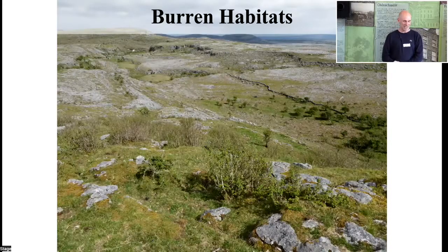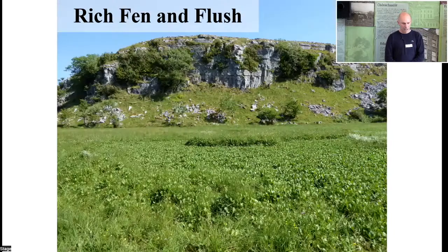Well, it's the habitats. They're beautiful atmospheric habitats, but they're great for invertebrates as well. You have rich fen and flush. That is the site with the mass dark green fritillary roost in Cloncoose. It also contains the common species like green-veined white and orange tip, which breed there on the wetland plants like the watercress and the cuckoo flower.